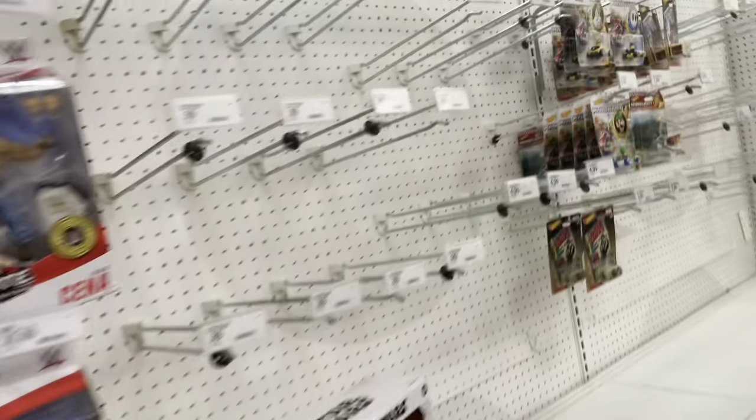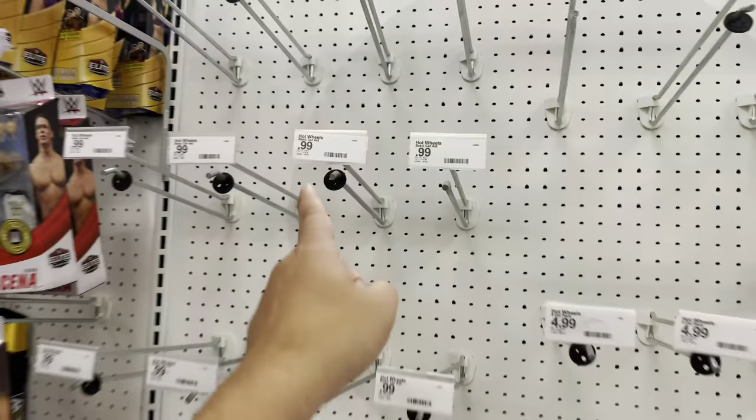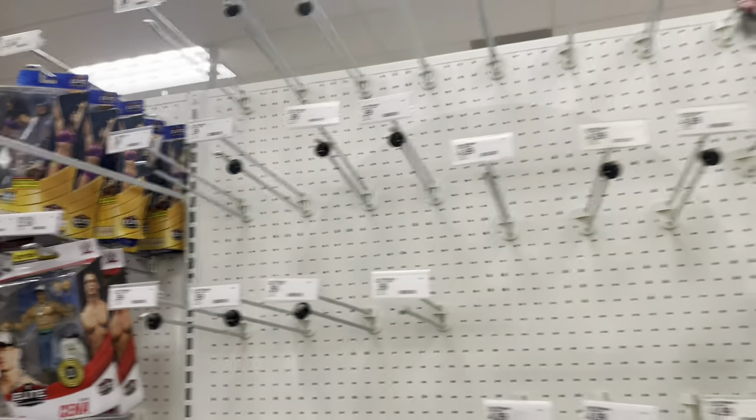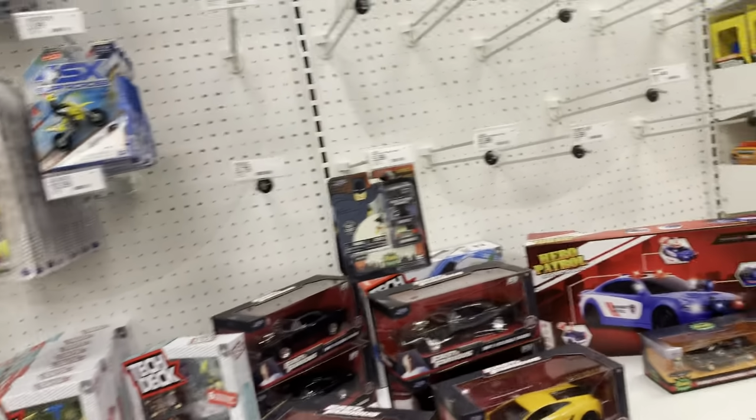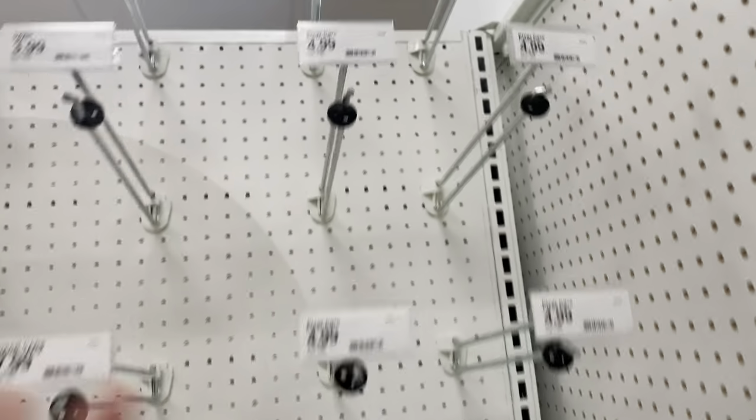Look, this is where the Hot Wheels would be. Oh. Same price, 99 cents. So the Targets everywhere have the same price for Hot Wheels. And NASCAR things. Is there Disney cars? Oh, okay, this is where the Disney cars are. Right here, except they're out. And yeah, the prices are the same. It's $4.99. They're just out of any new cars.